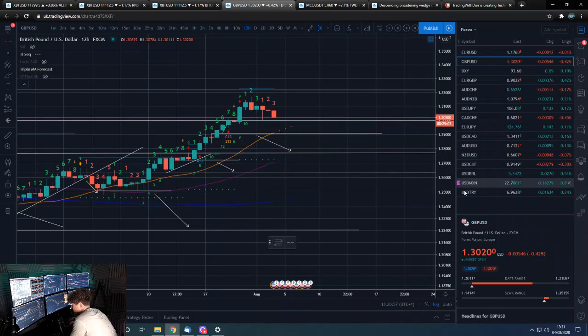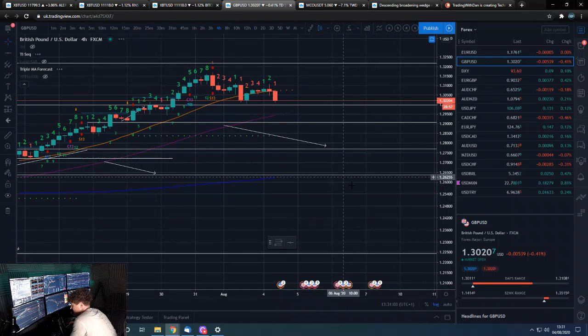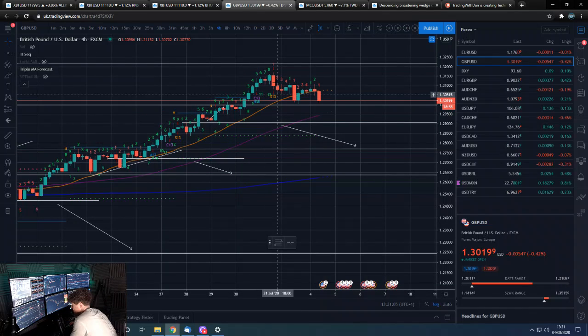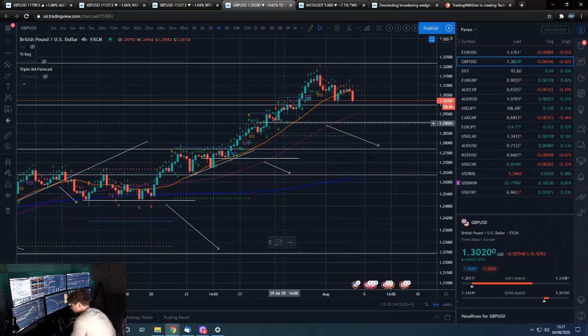On the 12 hour, we won't have anything on the TD here. Obviously we had the nice acceleration on the TD9. We do like to talk about the acceleration on the TD9, and that perfect TD9 was sold basically off the TD9 on the 4 hour, which we looked at yesterday. But this level is looking in jeopardy, and this is not as important a level as here. So I would be targeting down there.